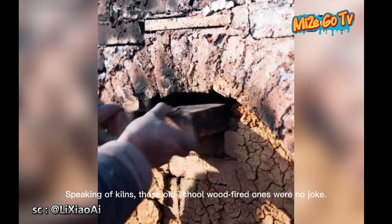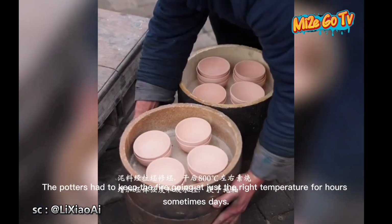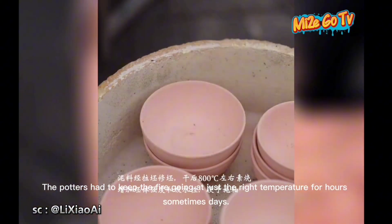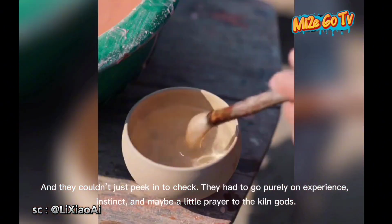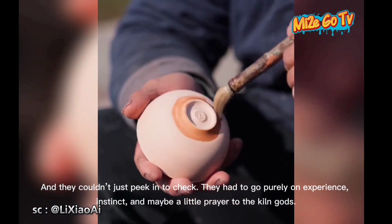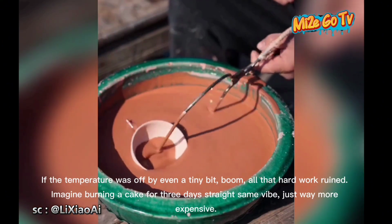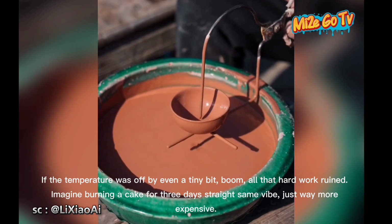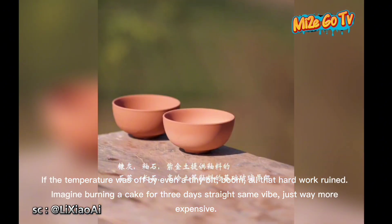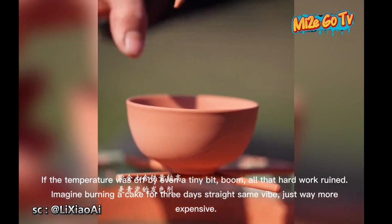The kiln drama. Speaking of kilns, those old-school wood-fired ones were no joke. The potters had to keep the fire going at just the right temperature for hours, sometimes days. And they couldn't just peek in to check. They had to go purely on experience, instinct, and maybe a little prayer to the kiln gods. If the temperature was off by even a tiny bit, boom, all that hard work ruined. Imagine burning a cake for 3 days straight, same vibe, just way more expensive.